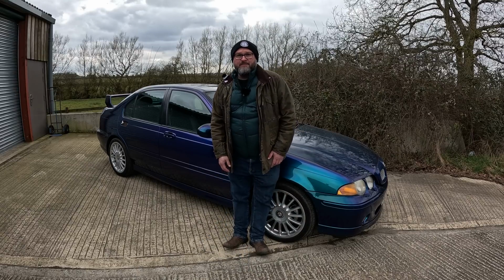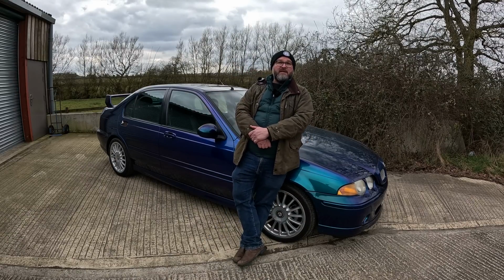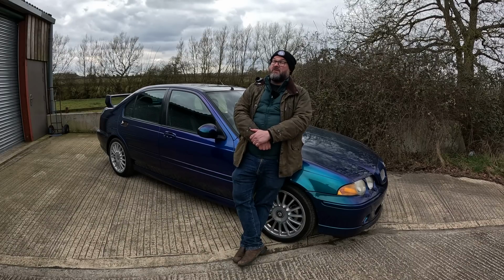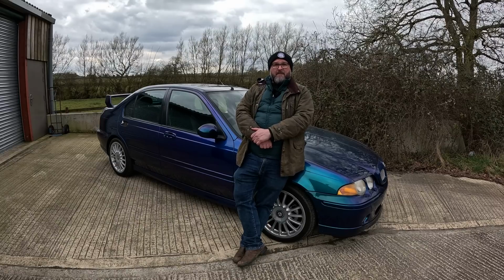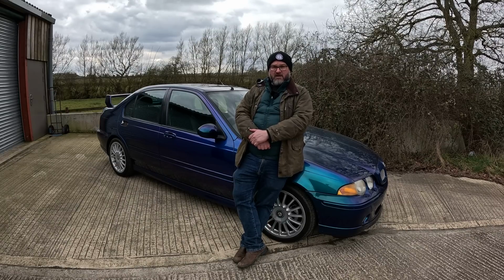Well, hello there, it's Beards and Bangers, and today I'm standing here for the last time with Dylan, my MG ZS 180. I think it's the last car I actually purchased. No, it's not quite the last car that I purchased for the channel, but certainly one of the last. It's the car that I've driven the least. And as you may remember from a previous video a couple of weeks ago, I had done a deal with one of my friends, Joe, to come and take the car in exchange for his MG ZR.